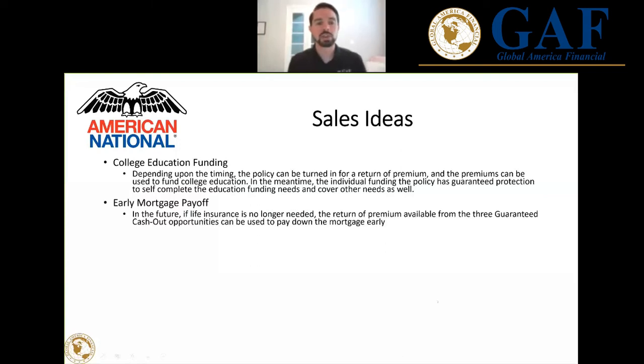You can also use it as an early mortgage payoff. So in the future, you can protect the family while they have the home with the life insurance. But once life insurance is no longer needed, you can actually return the premium in those 15, 20, 25-year chunks and pay down that mortgage early.